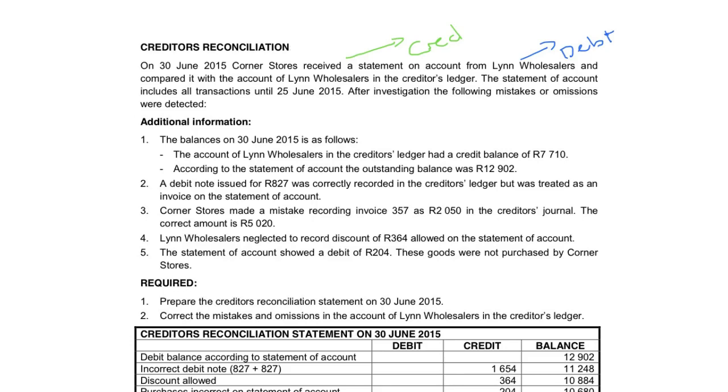It is very important to realize at this stage that whatever Corner Stores will record on the debit side will be recorded in the books of Lynn Wholesalers on the credit side, and vice versa, because the one is in the creditors ledger and in the books of Lynn Wholesalers it is in the debtors ledger.